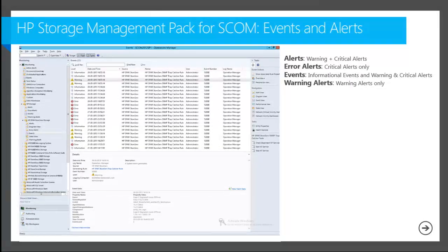For alerts, you will see both warning and critical. For error alerts, you will see critical only. You can filter based on which kind of alerts you want to see every day when you monitor. The bottom half is about the details of those alerts. For some of the devices here, we listen through SNMP traps, and for some of the devices, we listen to WMI.